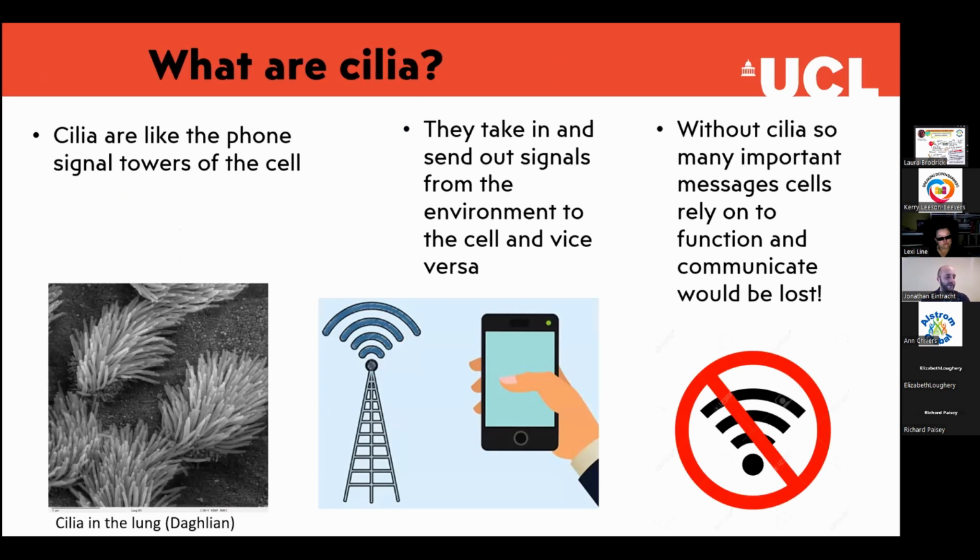So in the beginning, first, I'd like to talk a little bit about the cilia. This is the part of the cell that is affected in Alstrom syndrome. The cilia are like the mobile phone signal towers of the cell. And you can see here, if you follow my cursor, this is a picture of the cilia in the lungs, looking a little bit like sea anemones. So their role is to receive and also to send out signals between the cell and its outside environment, and also sometimes between cells.